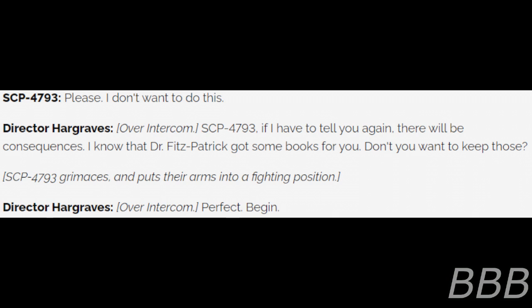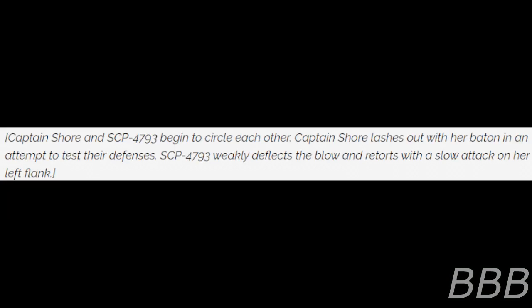SCP-4793, if I have to tell you again, there will be consequences. I know that Dr. Fitzpatrick got some hooks for you. Don't you want to keep those? SCP-4793 grimaces and puts their arms into a fighting position. Perfect! Begin! Captain Shaw and SCP-4793 begin to circle each other.